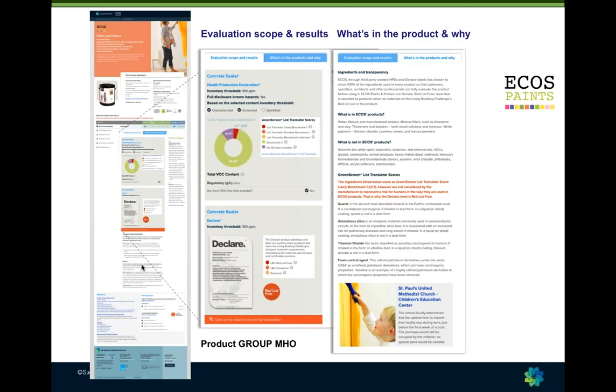And they're also designed to disclose the technical results of any number of programs that the manufacturer has chosen to provide disclosure information for. So it's not uncommon to find both HPDs and Declare labels for the same product or product group, but now the manufacturer has another set of challenges if they're going to disclose multiple sets of results.